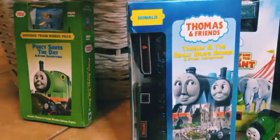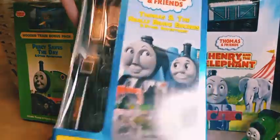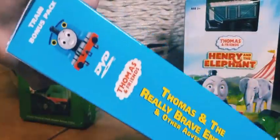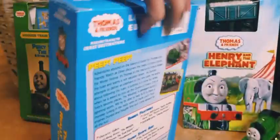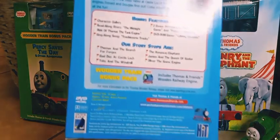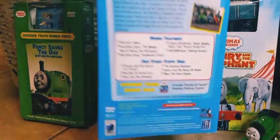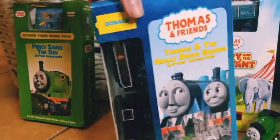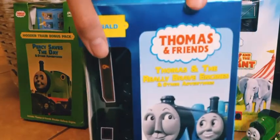Cute little nugget. Anyways, continuing on, we have the front. You can see Donald right there. Then you have the side, pretty much the same, but with the color blue. Blue's pretty much just meant for Thomas, for the franchise even. It's very beautiful. And then the back is pretty much the same thing as the last one, except it's different because it's a different DVD case. It includes Donald, and with his coal cart as well. I think that's what it's called.